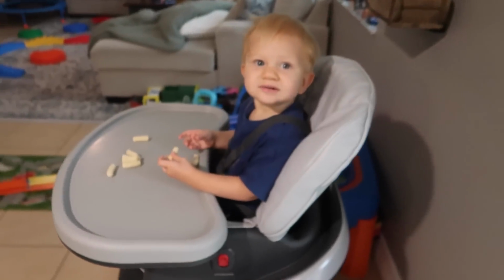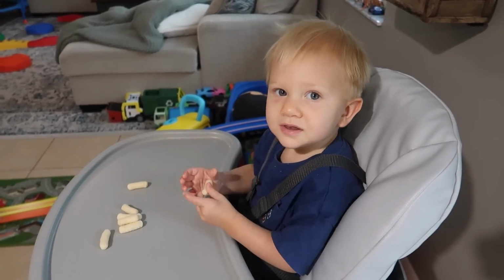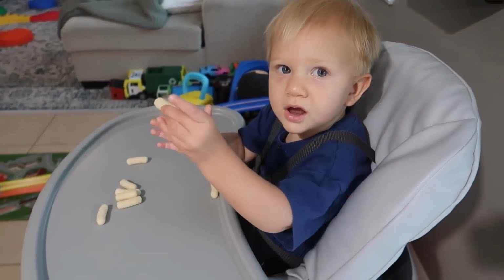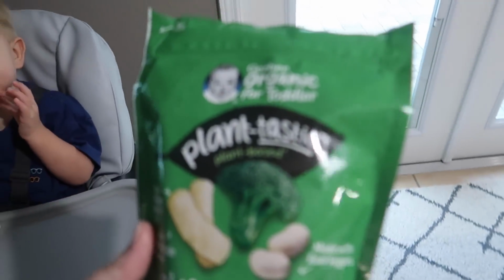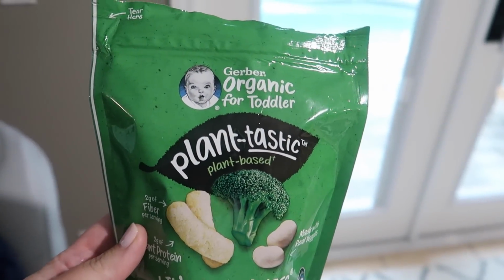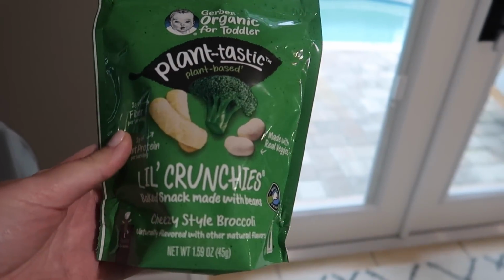Okay. This little babe just woke up. What are you having? Are you having a snack? What are those? Are those your puffs? Yeah, these are his Plantastic plant-based puffs for toddlers. It's a cheesy style broccoli snack.